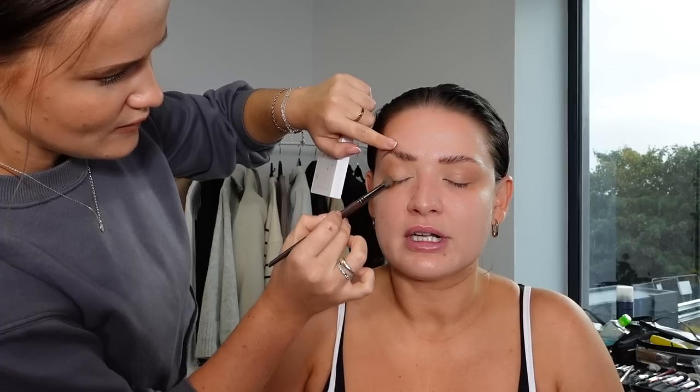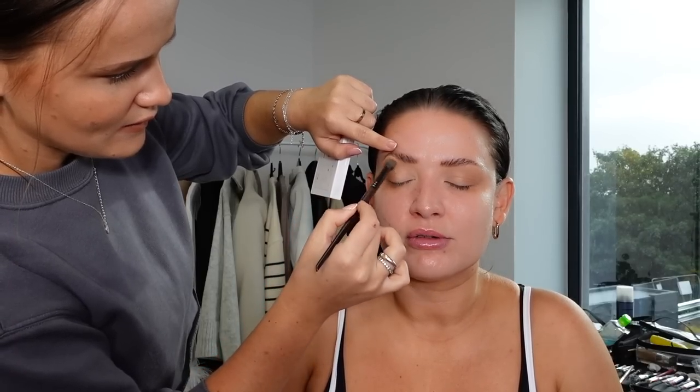I have also got one eye that is almond shaped and one round shape. So I don't notice this, but she says it all the time. I mean, I can't see the difference, but one is almond, one is round.